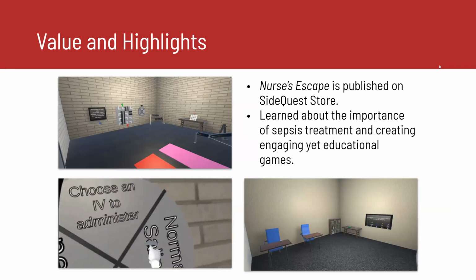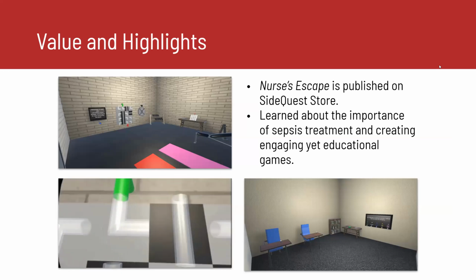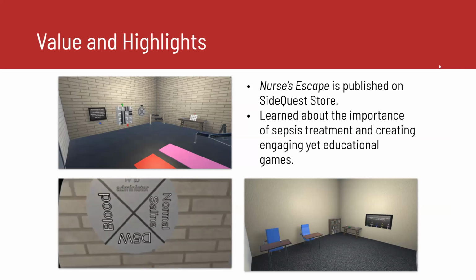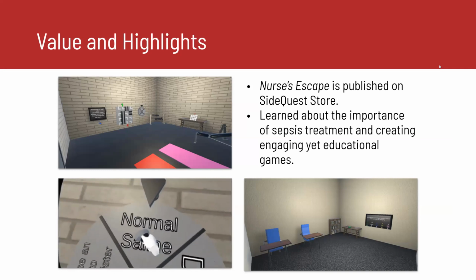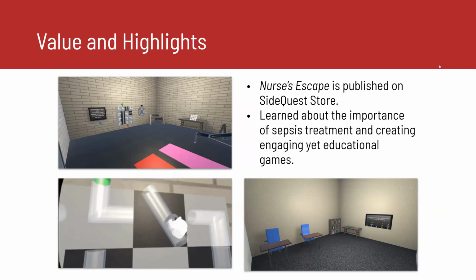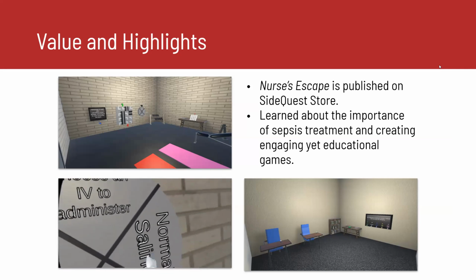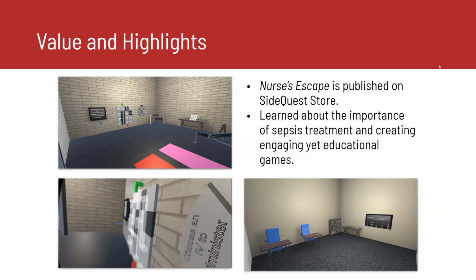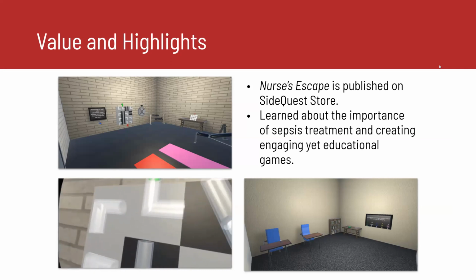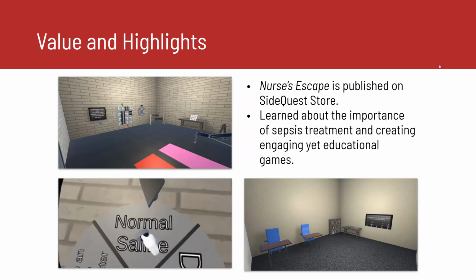Yeah. And then, so for value and highlights of our project, Nurses Escape is published on the SideQuest store. So if you own an Oculus Quest or Quest 2 headset, you can actually download it and play it for free through the SideQuest software. And we also learned a lot about the importance of sepsis treatment and creating engaging as well as educational games, because we wanted our puzzles to be fun and not just like a medical simulation, but also still have applications to the material that we are trying to test our users on.